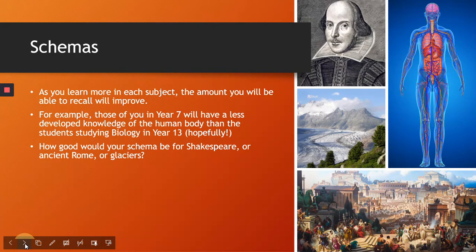So if we wanted to apply this across the school, we might think about, let's say, the schema for our bodies from biology. A year 7 schema for the human body might be less developed than a student who is going through the school into year 11, and hopefully much less developed than a student doing biology in year 13. We're going to ask the question of what student schemas would be like for things like Shakespeare or ancient Rome or glaciers, to really make the point that what we're doing is trying to help support them to learn by adding new information to what they already know.